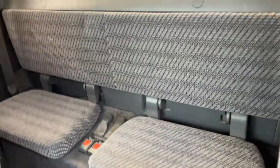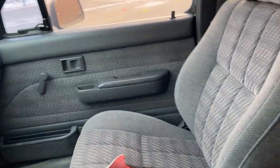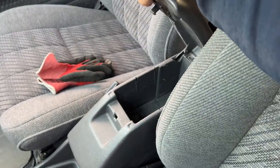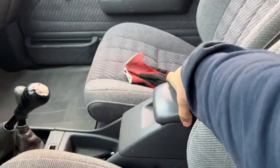All carpet's clean. Seats are clean. The belts are nice and clean. The cab window's nice. The latches all work together. The back window's good. So really, really happy. If I really want to, I do need a new center console latch; it broke right here. You can see that. But this thing's still latching there.